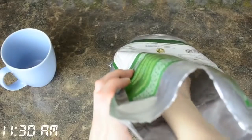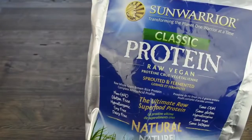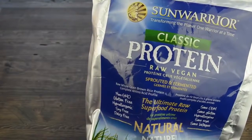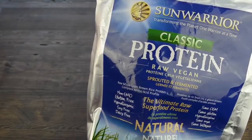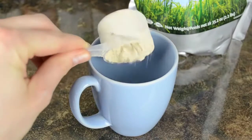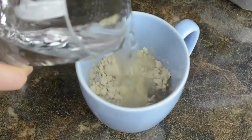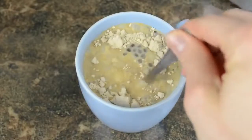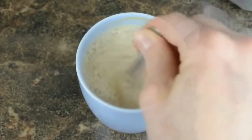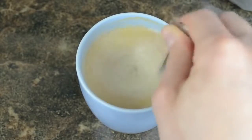After my workout, I have protein powder right now. I'm taking protein powder from Sun Warrior. It's a really good raw vegan protein powder. It's highly recommended by a lot of nutritionists and health practitioners. I really like it. To make it, I just mix 1 scoop with water. I don't like putting protein powder in smoothies because, if I'm being completely honest, I don't think any protein powder tastes good. And in my opinion, it ruins the taste of the smoothie.